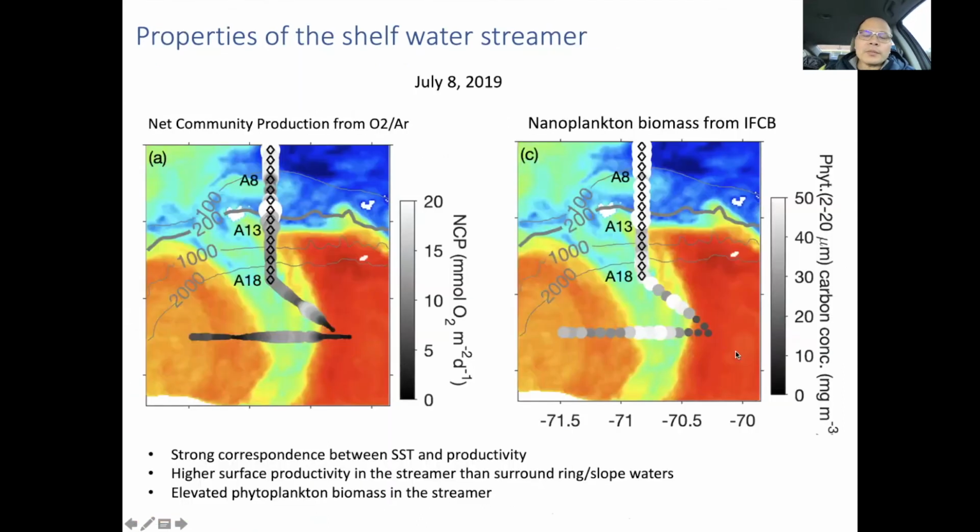And then that's the subsurface information. On the surface, from the coat hanger transect, we also measured oxygen argon concentration. From that, we can infer the net community production rate. That's shown by the circles along the transect. Both the size and color indicate the NCP rate. So you see a strong correspondence between NCP rates and the streamer pattern. In particular, within the streamer, NCP is much higher than that in the surface rainwater or surface slope water.